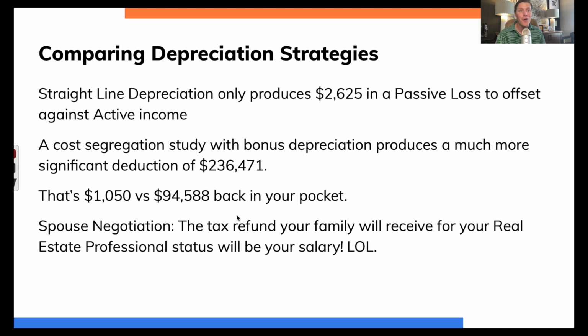And what I like to show people is, this is where you can negotiate with your spouse and say, look, the tax refund that your family's going to receive for you being a real estate professional can be your salary. So you think about it. If your wife or your husband may not want to be in real estate, this is a real thing. An extra $95,000.